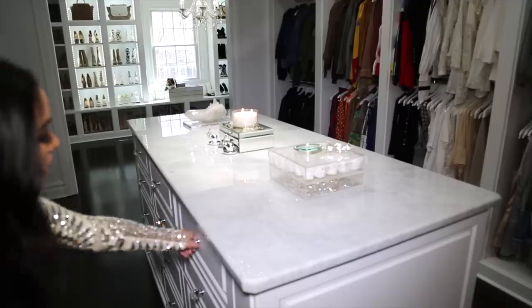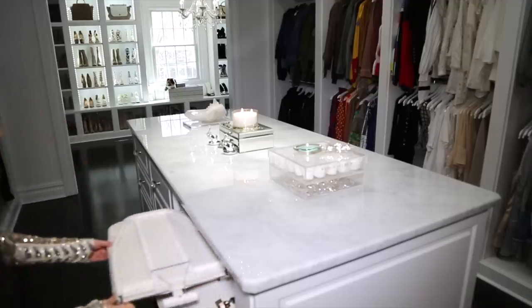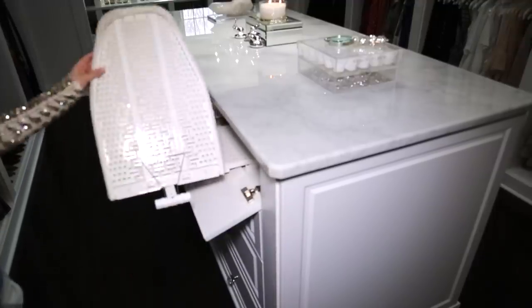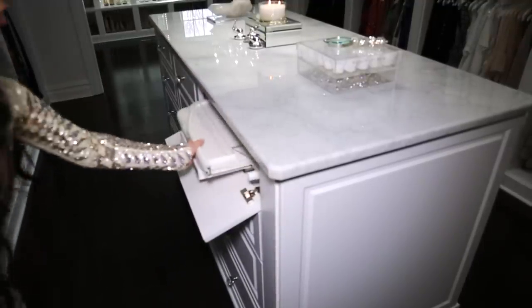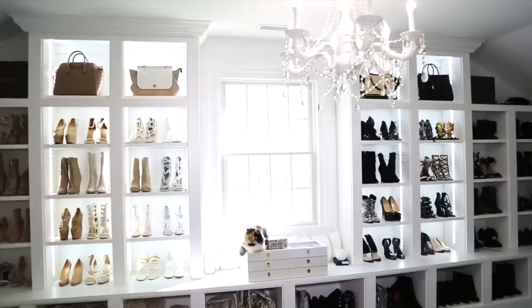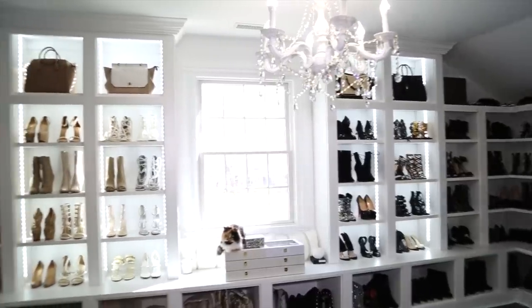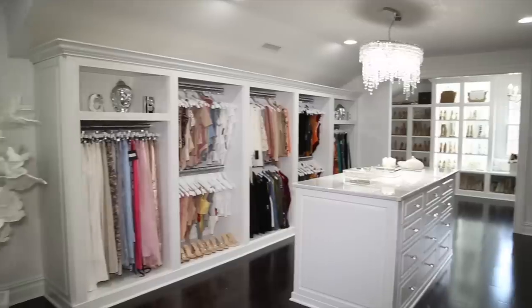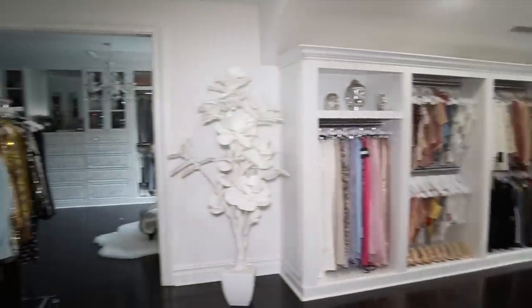This right here actually pulls out, and it's an ironing board. So if I need to iron anything, that's a cool little feature that we added in. That just slides right away, and then you can shut that up and it looks like a regular drawer. So this is my shoe closet. You guys saw it from my video where I organized everything. So now moving on to my other part of the closet.